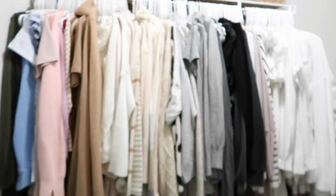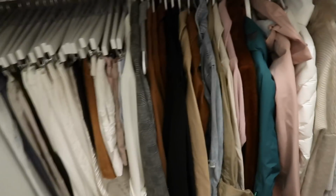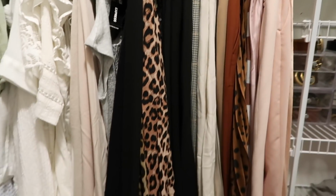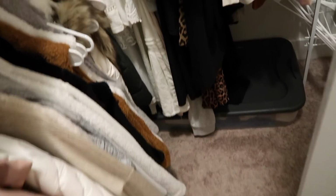So yeah, super full. Gonna have to go through this again tomorrow. So the adventure continues tomorrow, but I need to do this a little bit quicker tomorrow because I also have to go through my bathroom and my nightstands. So still lots to get done.